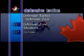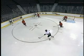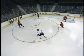Three-on-three shade. Here, the net front defensive player moves to where the third offensive player is located. This shading limits the time and space that the third attacker has to maneuver if he receives a pass.